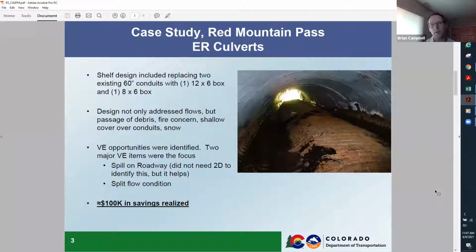The project was started a number of years ago before I was involved, and it was designed to about a 30% level, and then it was shelved. At that time, the proposed replacements were one 12x6 box structure and one 8x6 box structure. The design wasn't only addressing flows, but also debris, fire concerns, and shallow cover, as well as snowmelt runoff. When we pulled this off of the shelf, we did a project scrub and identified a couple places where some value engineering could be applied for cost savings. Two major items were identifying some locations on the roadway where spill coming out of the channel could be mitigated, and a split flow condition that was in the basin.